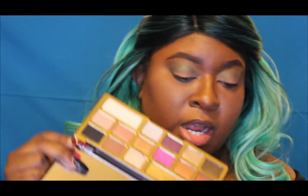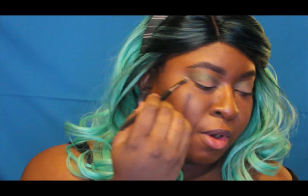So now I'm going to go into the color Decadent, which is that black. Slightly get that on there, tap off the excess. Don't want too much black. Black is, like I said in my last video, not a forgiving color, so it's a color you definitely want to build up. So I'm going to start in the outer third of my eye and then work it up into the crease, only in the outer third portion.